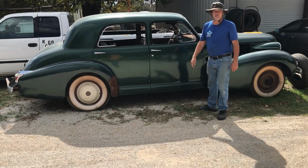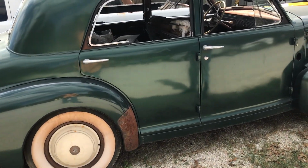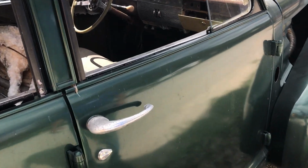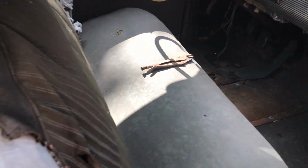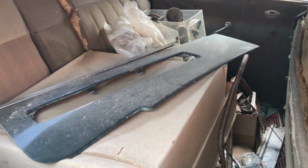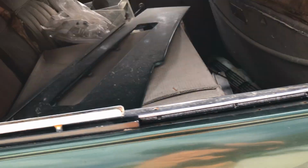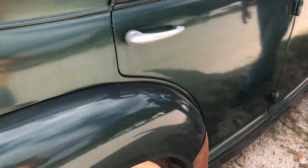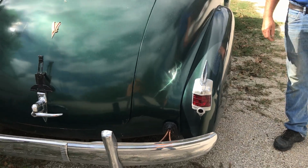But I gave 10 grand for it, and I'd sell it for 12. 12,000. Supposedly everything's there. Lots of parts. Everything's supposed to be there. And what year did you say? 39 or 40? 39. I believe that's what I remember.